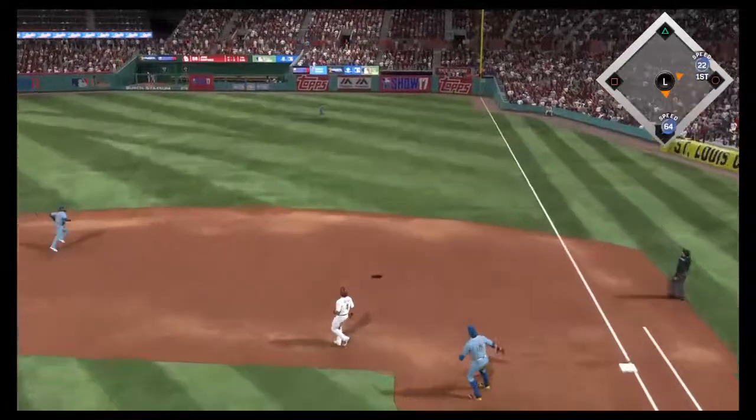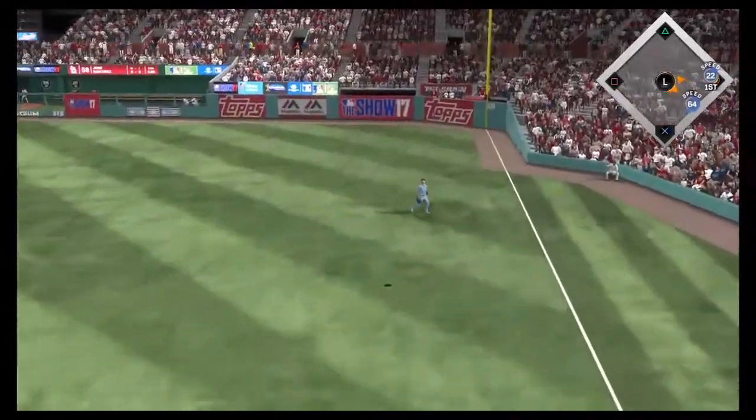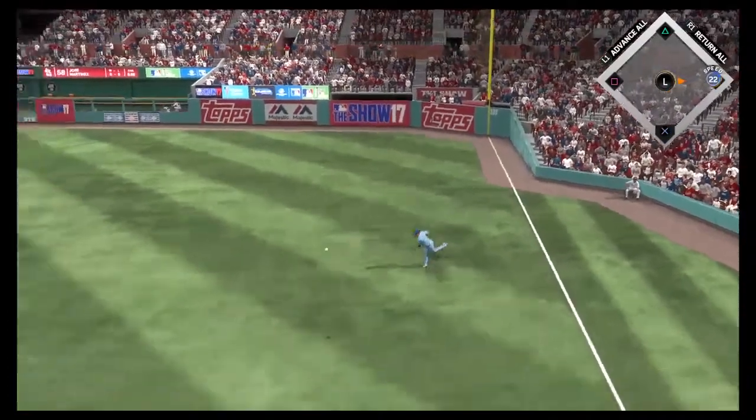A 2-2 count. Here's the pitch. Hit high in the air down the right field line. Chu has a read on it. 1 down.